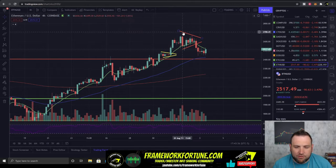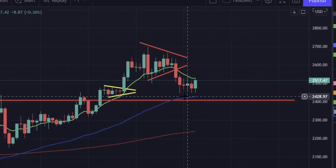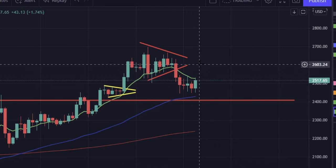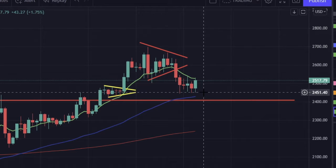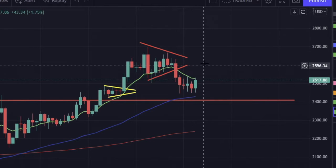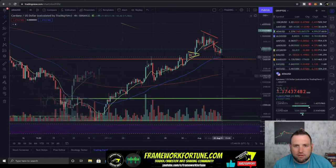Ethereum is cracking out of this triangle up here at the tip, coming back down, bouncing off of that 2400 and the 50 day, like I was expecting to happen, trying to curl back up and get over the 10-day moving average, getting held up there. But we're holding pretty nicely here between 2450 and 2500, so I would expect it to break back above 2500 here in the next 8 to 16 hours.